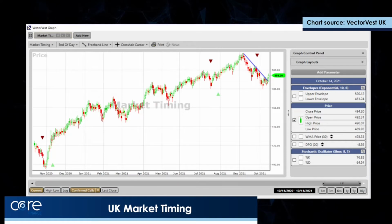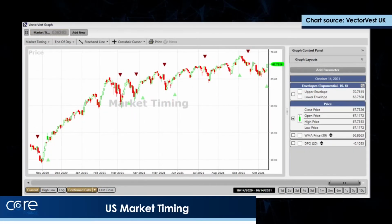And on VectorVest, when you see one of those little green triangles being printed, that will tell us that the long-term trend has turned up. In the US, we've got a better situation in that the longer-term trend has already turned up, and the US has been moving up very strongly over the last couple of days in advance of the turn in the UK market. So it looks to me as if this pullback is over and that we're going to see a strong move over the next week or two.